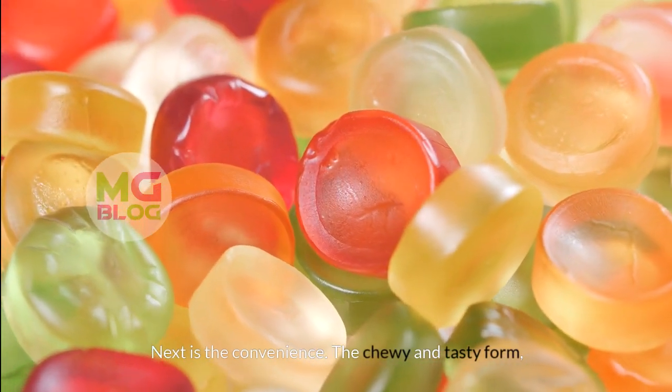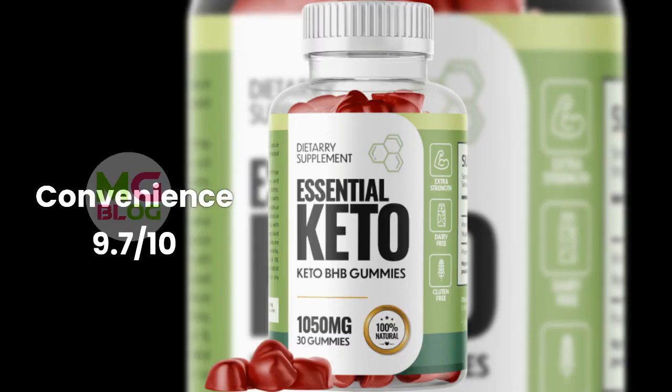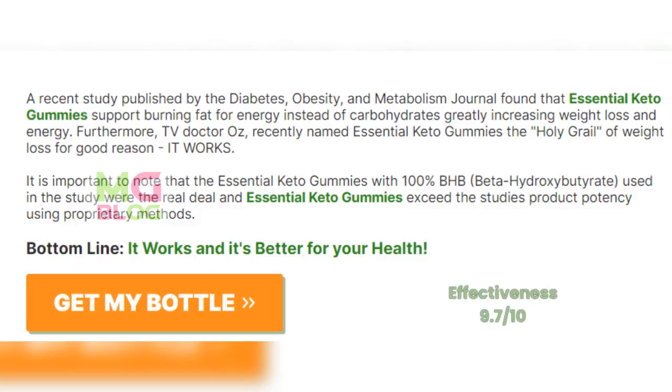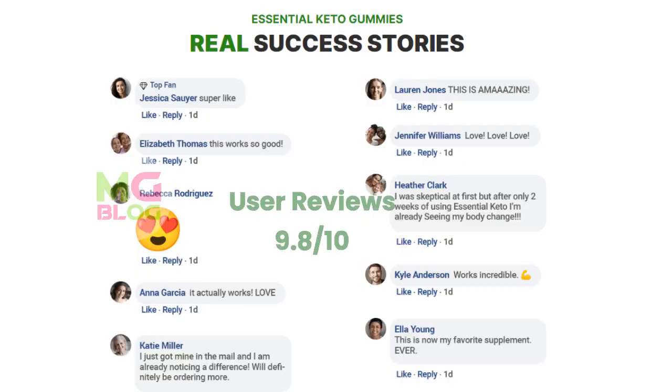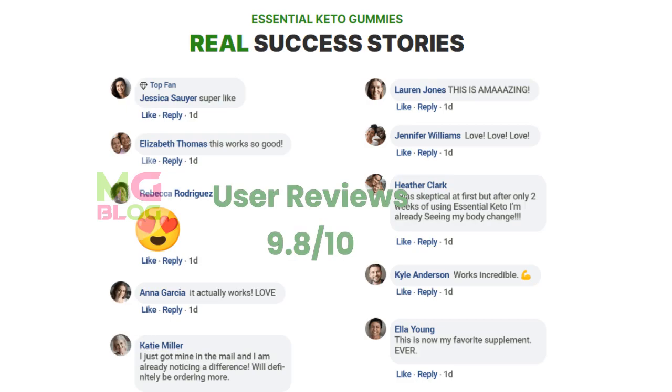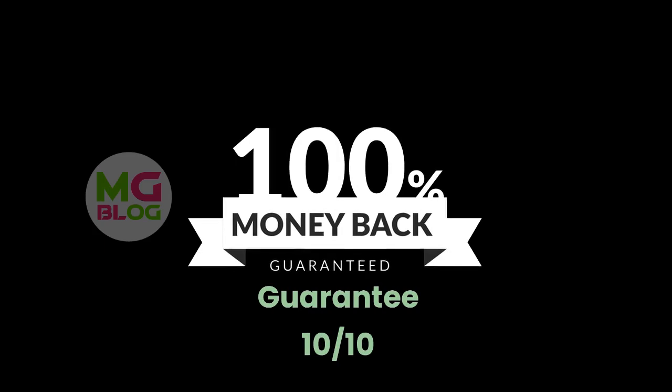Next is the convenience. The chewy and tasty form is easy to implement and is rated as 9.7 out of 10. The ingredients are effective and it offers versatile benefits, making it to rate 9.7 out of 10. The positive customer reviews with no negative complaints makes it to rate 9.8 out of 10. Finally, the risk-free purchase policy and pricing makes it rate 10 out of 10.